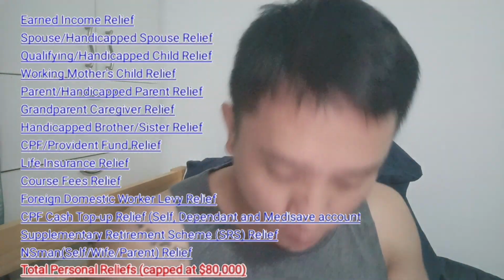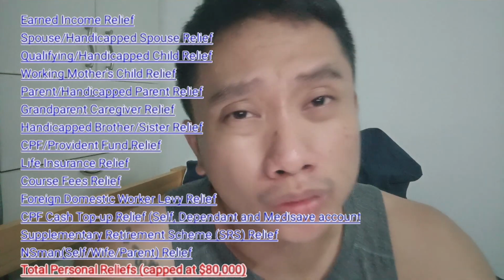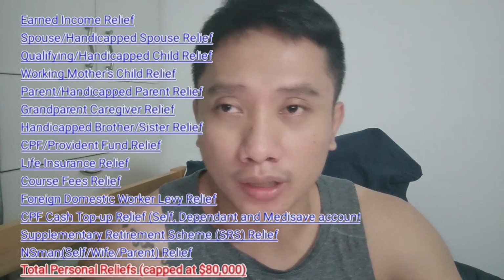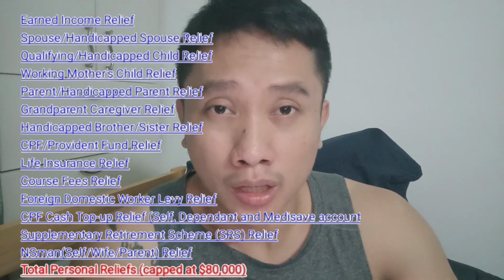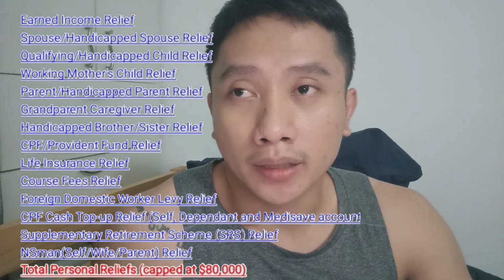And there is also spouse or handicap relief. My friend managed to put his spouse, and I saw in his notice of assessment that the deduction was 2,000 Singapore dollars. I thought foreigners would not be qualified for this spouse relief, but I'm not sure what the qualification is. So for you to understand more, you can go to IRAS. They will explain which relief is applicable to you, especially for us. Remember, we are foreigners here in Singapore, so make sure that the specific relief is applicable to us.